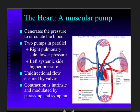Okay, so let's say a little bit about the heart here, and we'll come back on Tuesday and wrap this up. Of course, the heart is the driving force for moving that fluid through the system, for moving that blood from the arteries out to the arterioles and through those important capillaries, the working part of the vascular system.